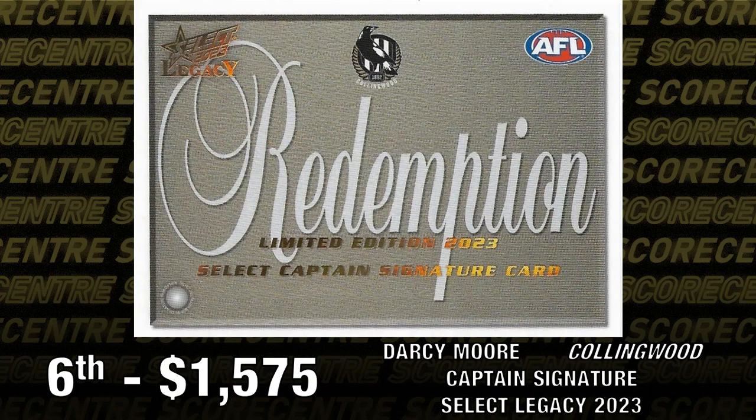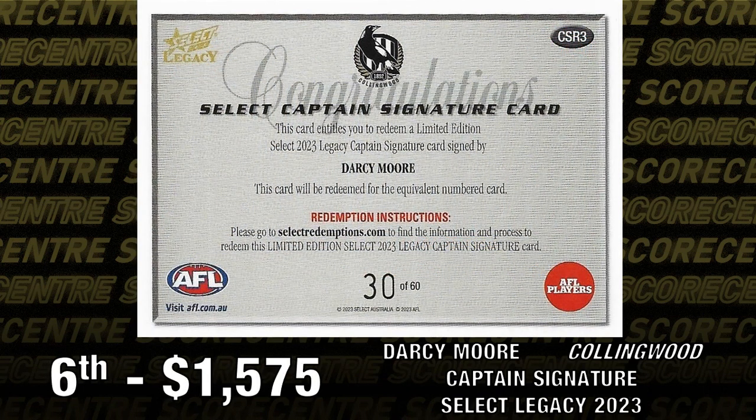Then in 6th spot for 1,575, we have the captain of the Collingwood Magpies, Premiers 2023. This is the jumper number Darcy Moore redemption for his captain signature. There you go, number 30 out of just 60.